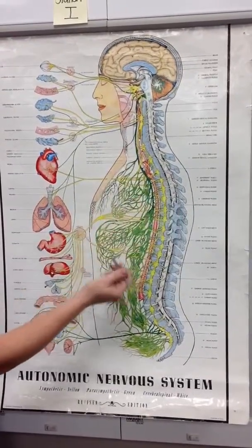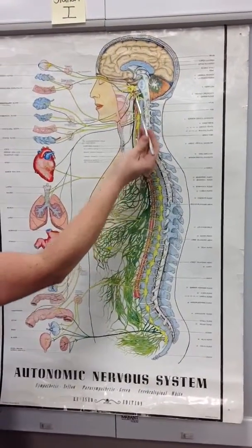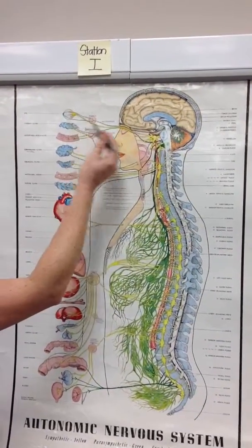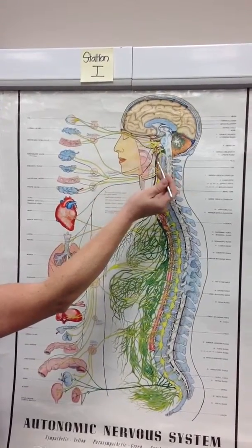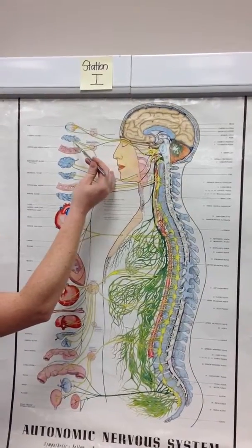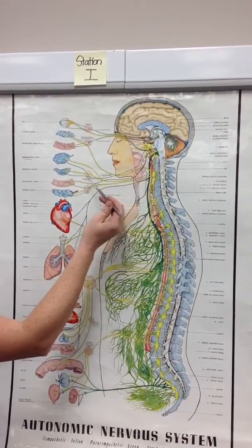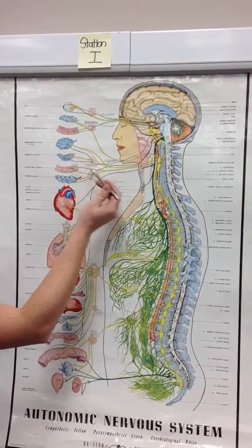We look at the parasympathetics, which is all this green in here. Yellow is sympathetic, green is parasympathetic on this model. This is cranial nerve 3 exiting above the pons, oculomotor nerve going to the ciliary ganglia where it synapses to go to the eye. This is cranial nerve 7 giving you the greater petrosal nerve, facial nerve, greater petrosal nerve to the pterygopalatine ganglia where it synapses to go to the lacrimal gland and the nasal mucosa. This is the facial nerve giving off the chorda tympani nerve, which goes to the submandibular ganglia, which goes to the submandibular and sublingual glands.